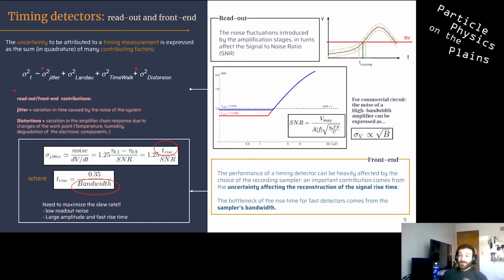At the same time, the choice of a front end is crucial to control the rise time and to control the jitter contribution. As you can see over here on the left, the jitter is strictly related to the rise time. And the bottleneck of the rise time is usually not the sensor itself, but the bandwidth of the sampler that we use to collect our data. So all of these pieces have to cooperate together to develop a detector that can be used for proper timing measurements.